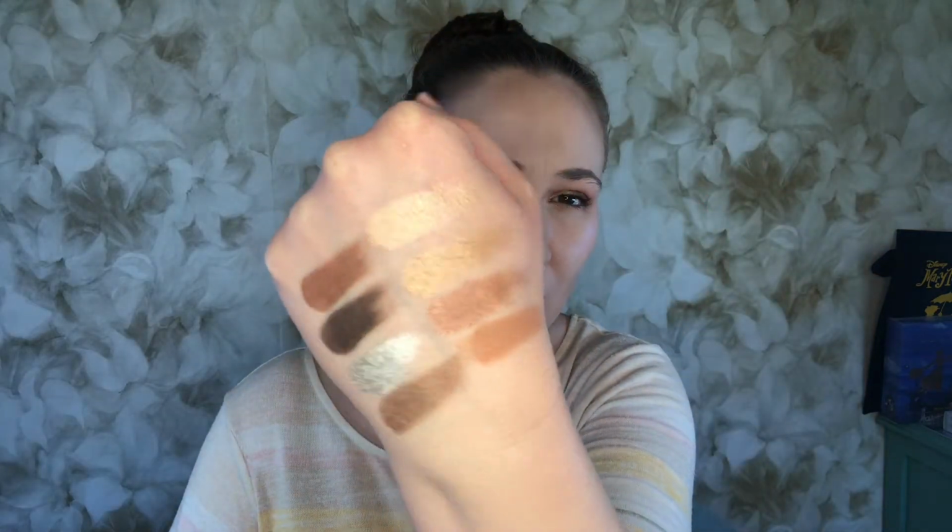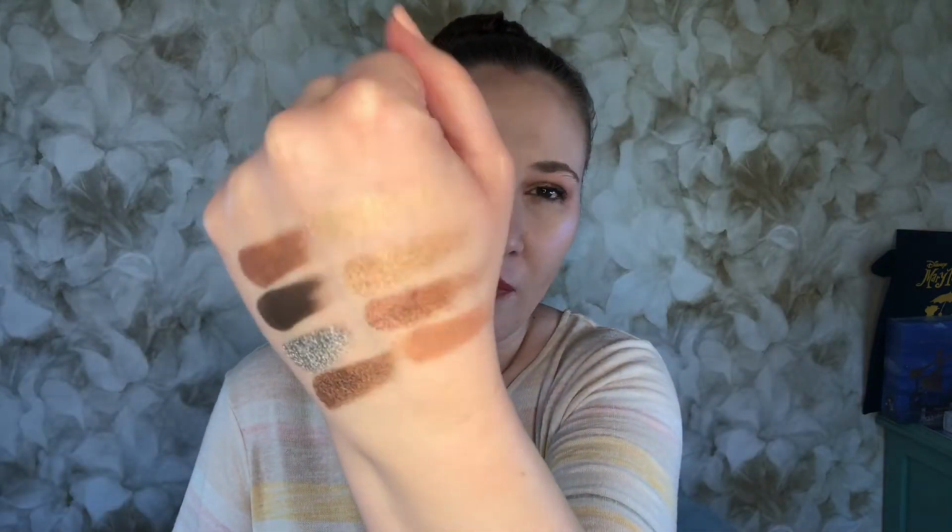But wow, yeah. Really excited. There was a little bit of fallout with this first top shade, but I'm super excited. I can't wait to wear all of these.